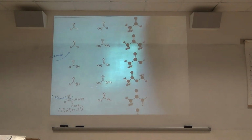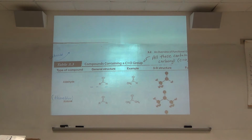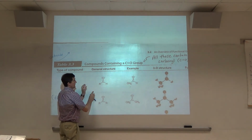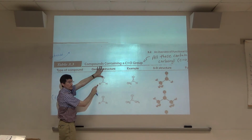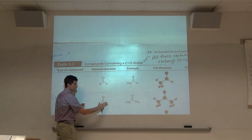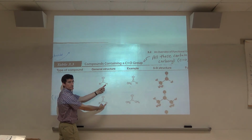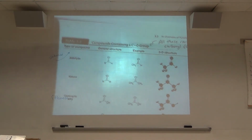On the back side, these are functional groups that contain the carbonyl group. Very important. Carbonyl is C double bond O. A carbonyl is not an exact functional group, it's a component of many functional groups. Aldehydes have a carbonyl. The carbon makes two additional bonds. If one is to H and another is to carbon, it's an aldehyde. A ketone is where both of the bonds to the carbonyl carbon are to carbon. Ketone, like acetone, common fingernail polish remover.